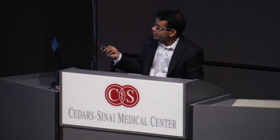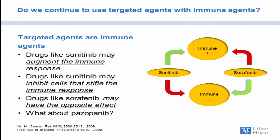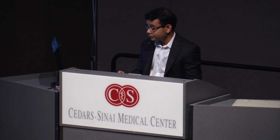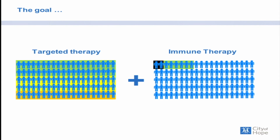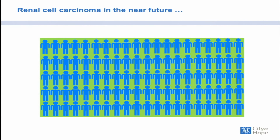But one thing to keep in mind is that these targeted agents are actually immune-based drugs as well. Drugs like sunitinib may potentially augment the immune response, and drugs like sorafenib may actually have the opposite effect and inhibit the immune-based response. So as many of these trials manifest, you're going to see combinations of sunitinib and pazopanib with the PD-1 inhibitors, with vaccine therapies, and it's going to be really interesting and important for us to figure out how these treatments all interplay. So again, hopefully with targeted therapy and immune therapy in combination, we'll turn everybody in this room into a durable long-term responder, and that's certainly what I'm hoping for.